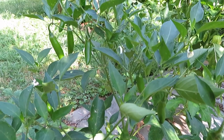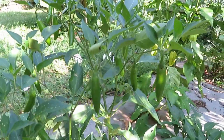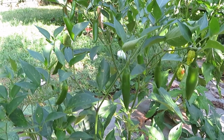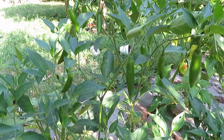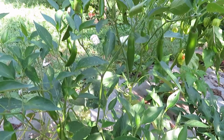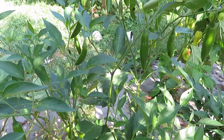This is the serrano pepper plant, and again, it's that time of year. They're doing really great. It's got a lot of serranos hanging off of it that probably need to be picked. But yeah, it's neat to see that things are different. Different things do well at different times of the year, which is neat because you can do different things with your garden at different times of the year. But anyways, I think I am going to end this video with the peppers, and I appreciate you guys watching.